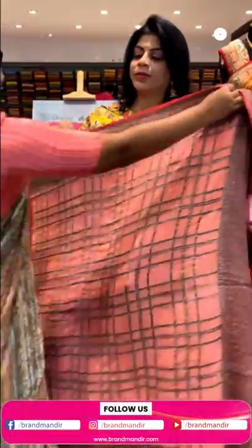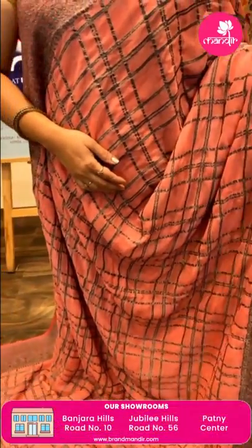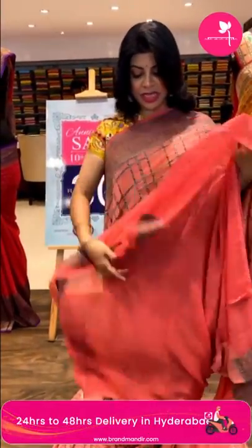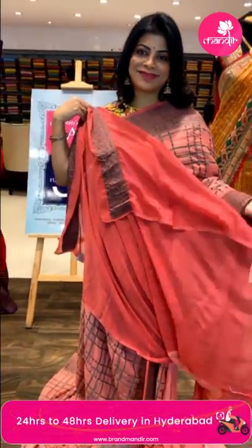Next saree. Peach color. All over color zari checks. Border, florals and cross checks. And pallu, cross checks and florals. Everything is in color zari weave. Blouse, a bit darker peach with border, a bit darker shade.